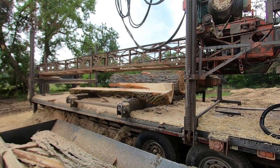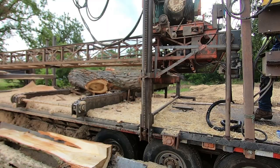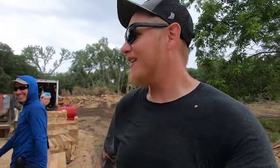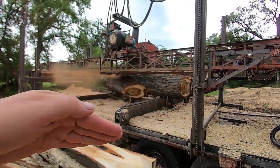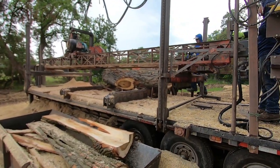That will dump it off, but how he drives the log, that design is mine. Gotta start selling that, man. So there's two blades on this thing, one up and one sideways. That's how you can get some square wood out of it.